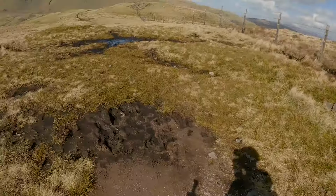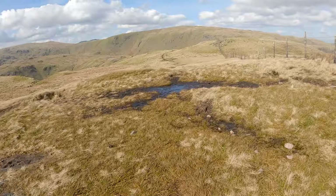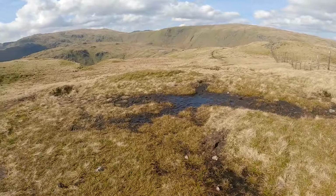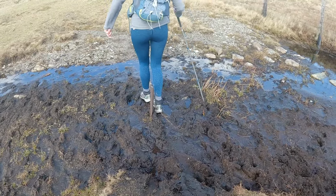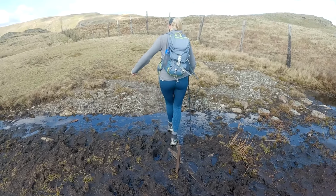I just remember from last time this section is very boggy, so just open, well, you can see already just coming into it. Just got to navigate round it. Don't want to be falling down no hole, man. Mate, you can see how bad this is. They put bits of wood on the floor. Just go for it. Be careful.